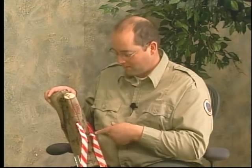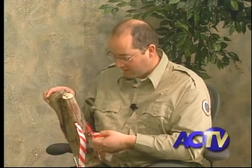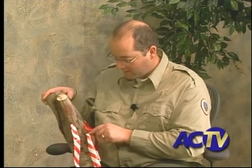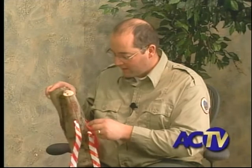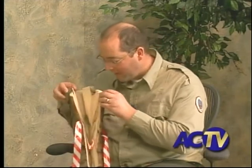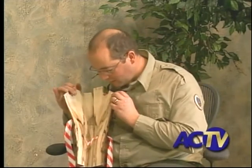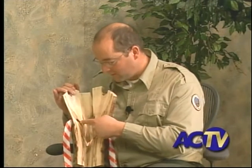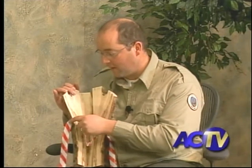So these ribbons here connect the egg site, which in the case of this candy cane ribbon, the egg site is in here, and then you can trace the path that larva took as it matured. Came through here, up into here, and then out this exit hole.